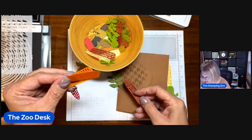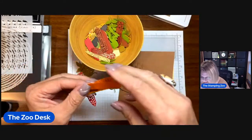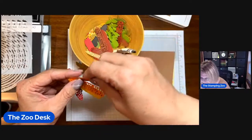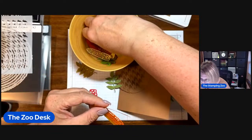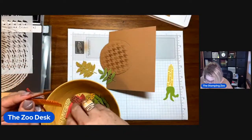Now this tonal, that looks neat too. Oh, I don't love that. I think I like the yellow more, the Crushed Curry on this Pecan Pie. What do you guys think? Here, I'll quit putting my hand in front of your screen.